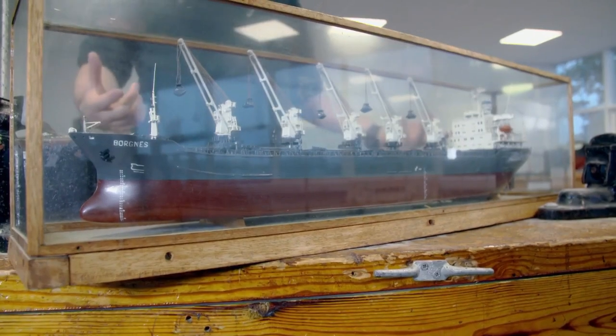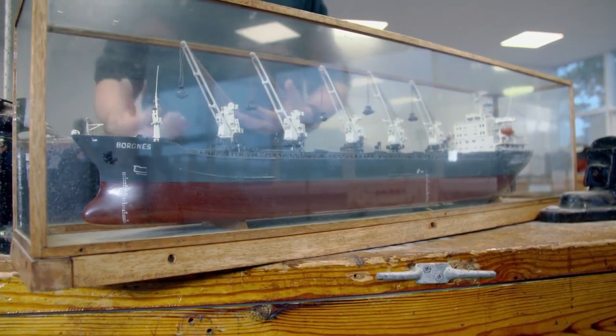Now, as a ship gets longer, those bending loads get bigger and harder to design to resist. For a ship as big as this one, building a structure that's strong enough is a real challenge.